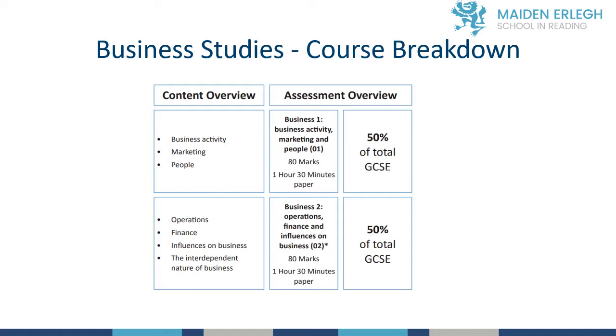As you can see here, broken down in a little bit more detail, we've got the 7 sections that we study on this particular slide. And we look at marketing, which includes advertising. We look at people, so that's our human resources section. The operations section includes logistics and manufacturing. And the finance section gives you a really good grounding of some key finance skills that you would require in a business.